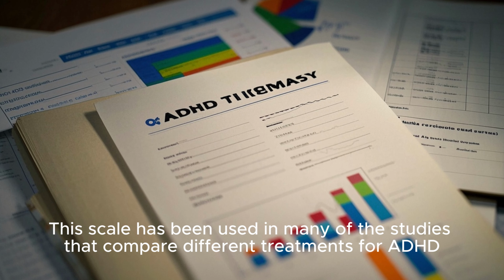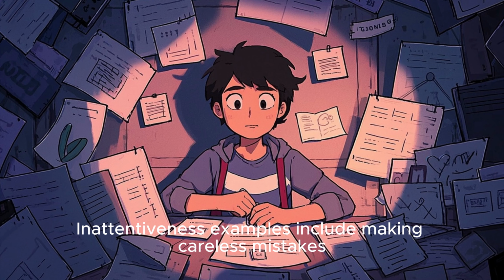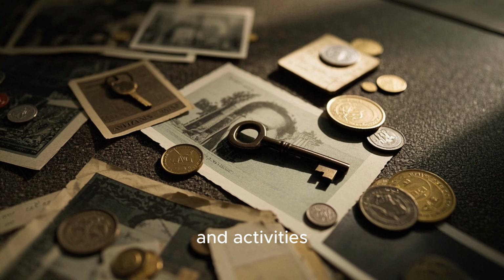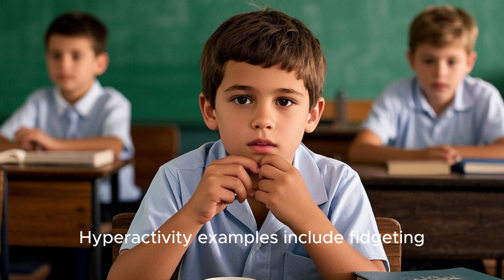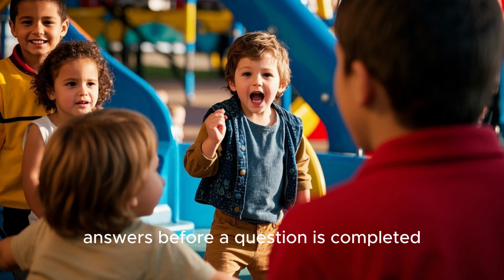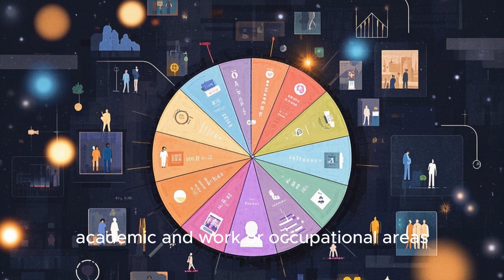This scale has been used in many of the studies that compare different treatments for ADHD, and it looks something like this. You're asked to rate how often you have inattentiveness, hyperactivity, and impulsivity. Inattentiveness examples include making careless mistakes, having difficulty sustaining attention to tasks or during conversations, having difficulty organizing tasks and activities, avoiding tasks requiring sustained mental effort, and losing things necessary for tasks or activities. Hyperactivity examples include fidgeting, leaving seat in situations when remaining seated is expected, and talking excessively. Impulsivity examples include blurting out answers before a question is completed, difficulty waiting turn, and doing things without considering the consequences. You also rate how well you're functioning in your personal, social, academic, and work or occupational areas.